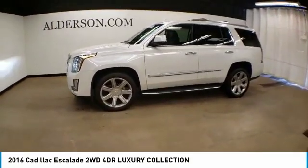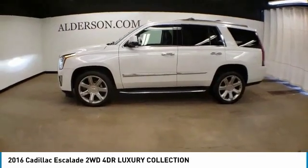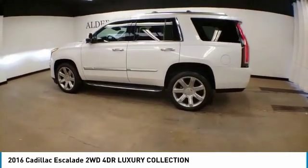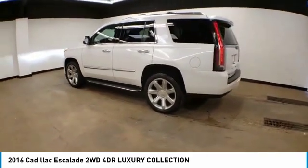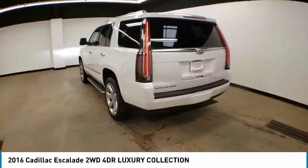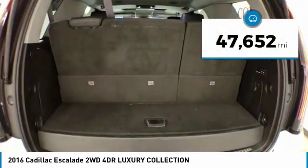A full-size luxury SUV, the Cadillac Escalade stands for A-list style. Thrilling, yet effortless performance combined with advanced luxury and technology that's on the leading edge of the industry makes the Escalade an easy choice. This vehicle has less than 50,000 miles.